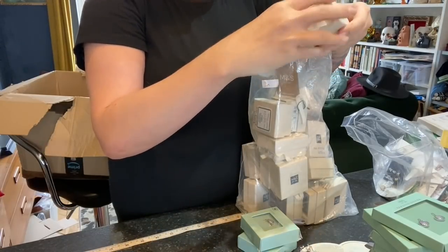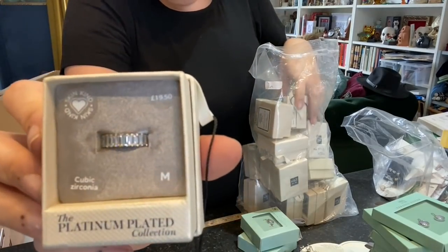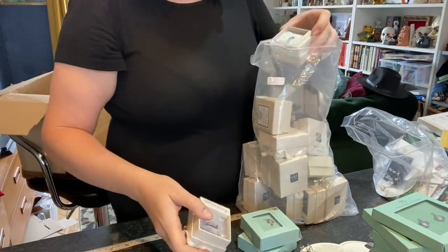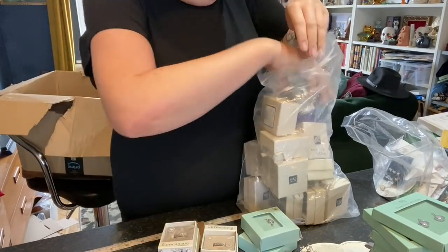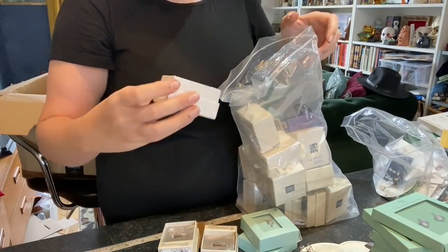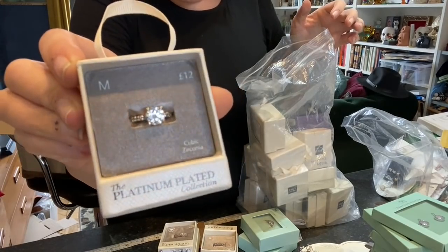Oh, look, see this. Oh my God. See, this shows how much their platinum plated collection is. £19.50, that would be new. I've got a few of them in various sizes. Oh my God, look at that. That's mega sparkly. So they wanted £12 for that one.